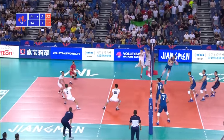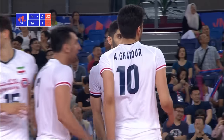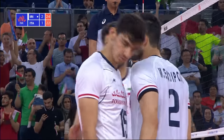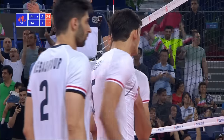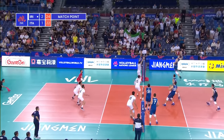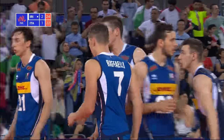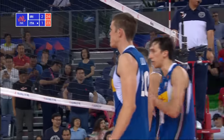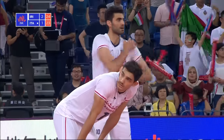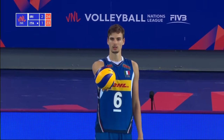Maruf Lakrani on serve there for Iran, that goes long from Nelli, match point reached. 2.5 hours in. Iran are on the edge here of beating Italy. Down the line, oh, what a shot to pull out. Staring down the gun barrel at match point, and Nelli just finds the paint. 24-23. But there's a chance here. Now Italy have got this side out with Iran receiving.